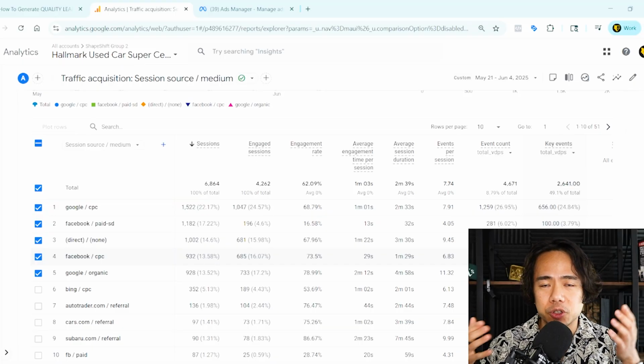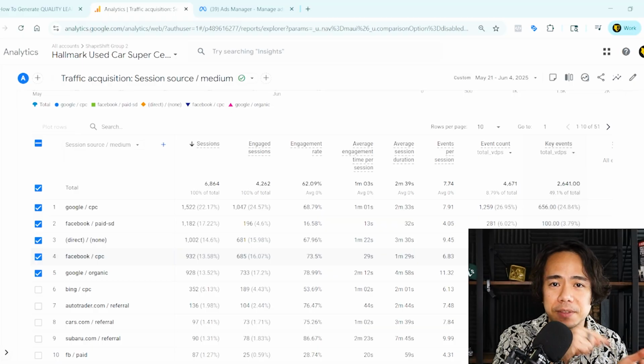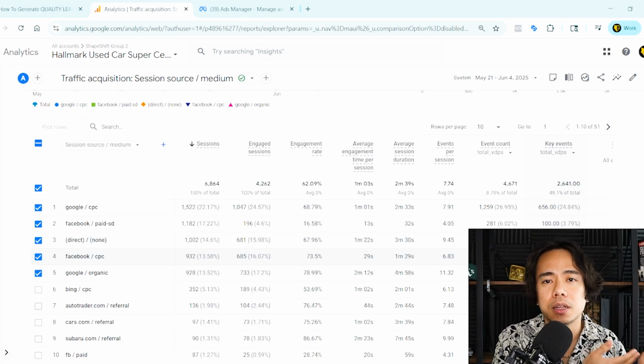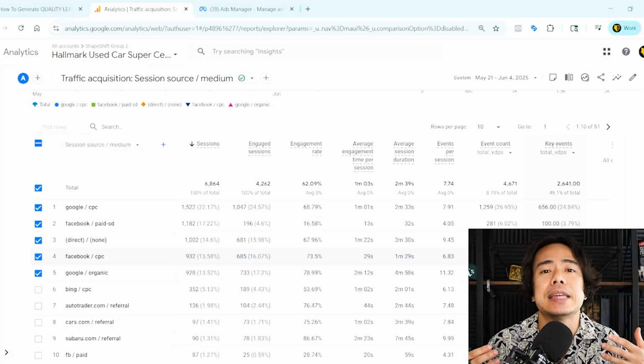Because you can agree, if you're trying to sell cars, the main goal of your campaign should be to drive people to a specific VIN that they're interested in and ultimately submit a lead or call on that specific car. Now, if you're not generating VDPs or a whole lot of VDPs off your campaign, that is a red flag.